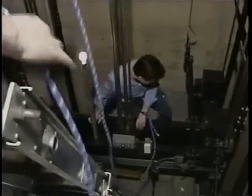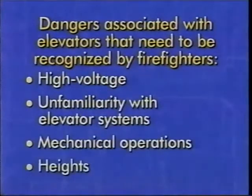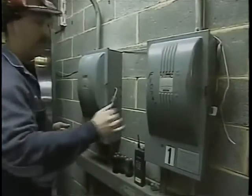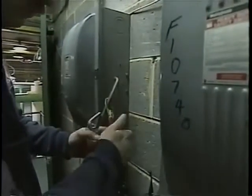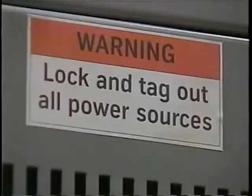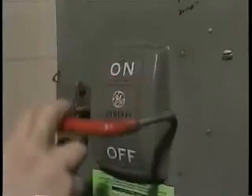There are many dangers associated with elevators that need to be recognized by firefighters. High voltage, unfamiliarization with elevator systems, mechanical operations, heights. A combination of these and/or other hazards must be recognized in dealing with elevators. Electricity is considered to be one of the most significant hazards associated with elevator rescue. Elevators can use tremendous power supplies. They utilize either alternating current AC or direct current DC. Sometimes as much as 500 volts of power will be present for elevator operation. High voltage is one of the most predominant safety hazards rescuers must account for. Therefore, firefighters must watch out for electricity and should learn how and when to shut it down.